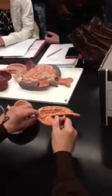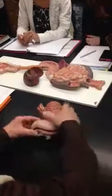This shows you some of the peptic glands, but I'm not going to ask you about that at all. All right? So this is basically all you need to know about the stomach.